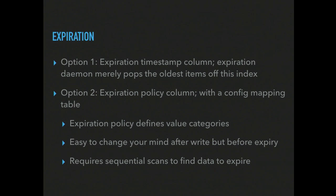The other thing that we had to do was expiration. If I held on to user sessions permanently, someone used a browser, they cleared their cookies, I'm never going to see that browser ever again. I'm just going to have a monotonically increasing data set.